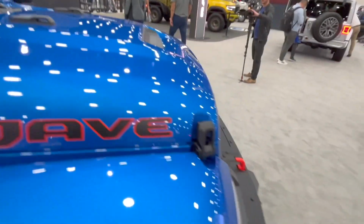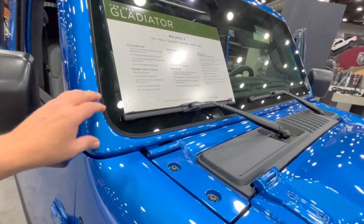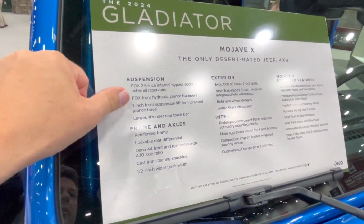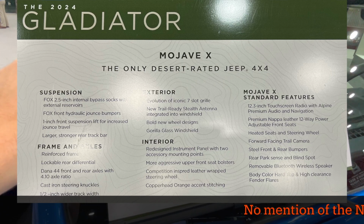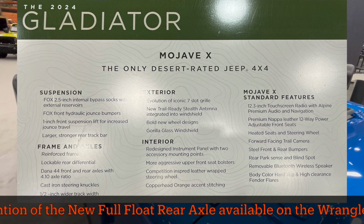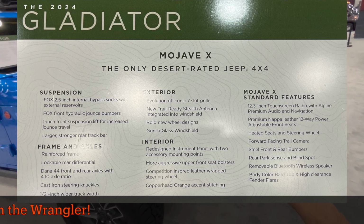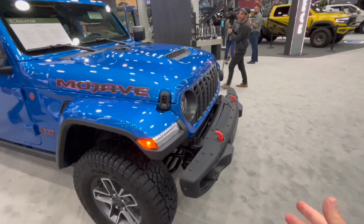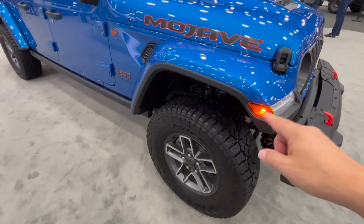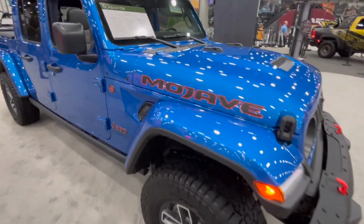Traditionally, the steel bumper wasn't allowed, or it just wasn't even an option for the Mojaves. But I noticed on this fact sheet that Jeep put out that there's a 1-inch front suspension lift for increased jounce travel. I'm just connecting the dots here, but it would make sense that when they added the steel bumper, either as standard or as an option, they probably changed that spring rate and maybe the spring height of that front spring just to accommodate that weight. So let's go ahead and continue our walk around here.